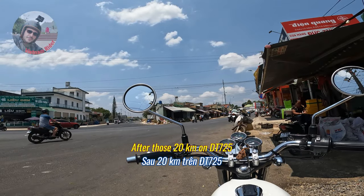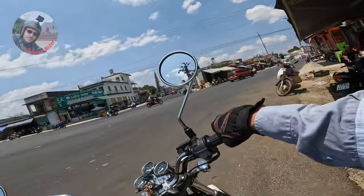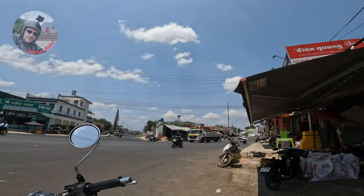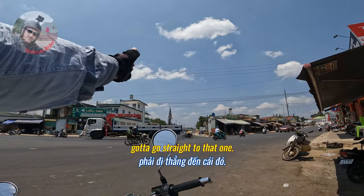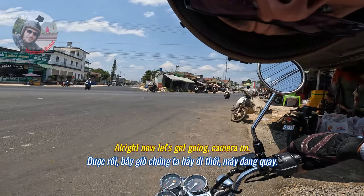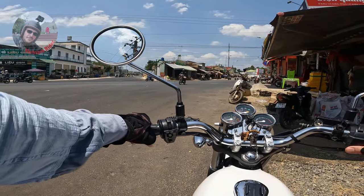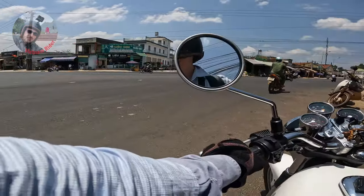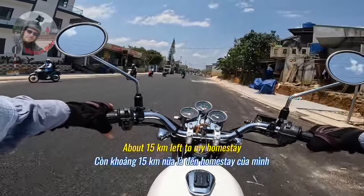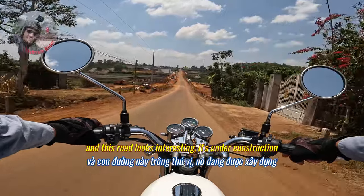After those 20k on DT725, you're going to get to this intersection. You're coming from there. You're going to go straight to that one. All right, now let's get going. Camera on. Now 15 kilometers left to my homestay, and this road looks interesting. It's under construction.